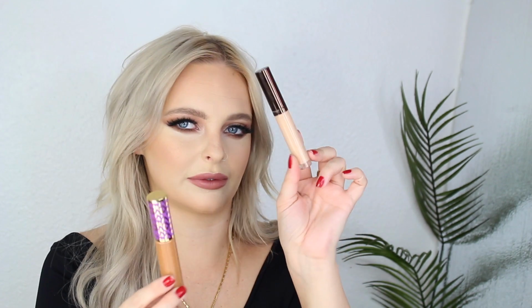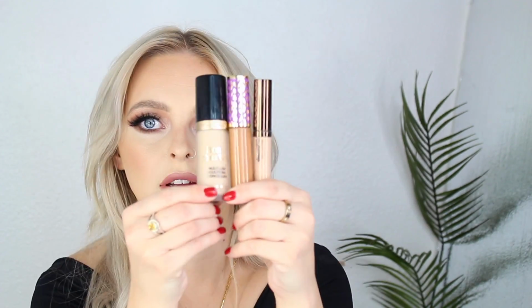This one contains 0.5 fluid ounces. For example, the Tarte concealer has 0.33 fluid ounces, so 0.5 versus 0.3. So you're getting more product in this one. The Becca concealer, I want to say, says 0.10. Don't quote me on that. I can't really read it, but I'm pretty sure it says 0.10 or like 0.15. This is 0.3 and 0.5.